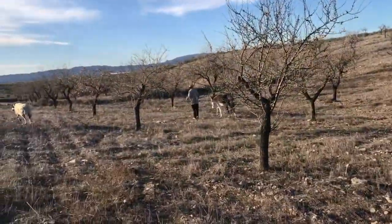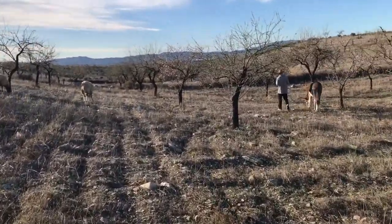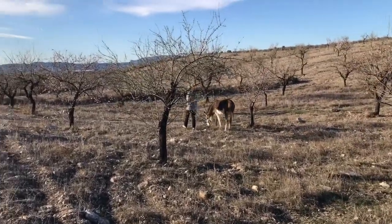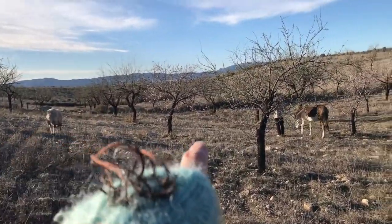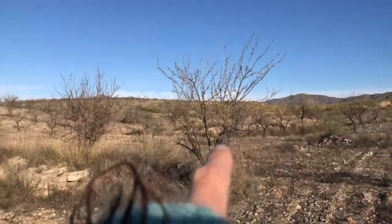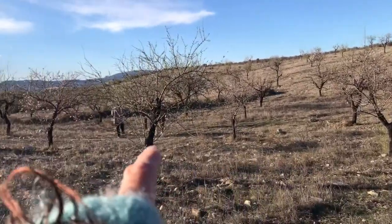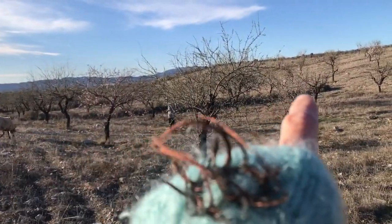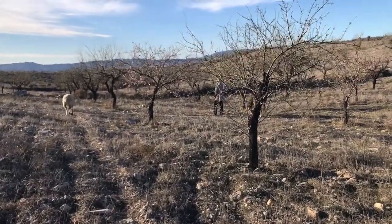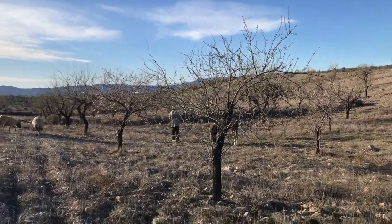Okay, so we're going further down into the field now. I don't know if you get a sense of this, but there's the dip downwards, but then also from up here down, it also dips that way as well. You can see these lines across here. These are terraces to slow down the water.